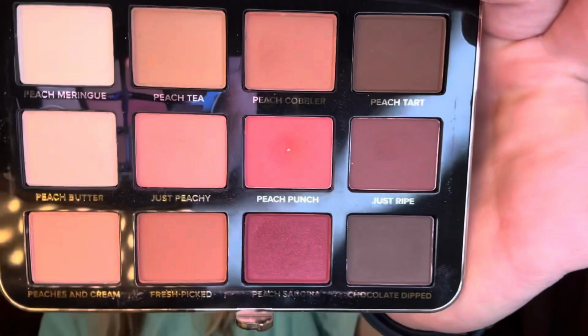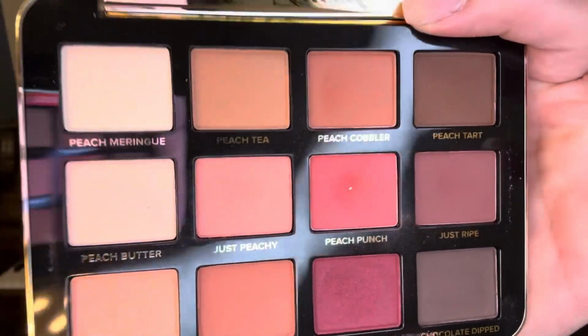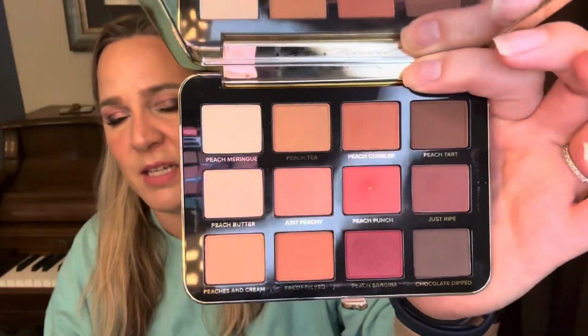That item is my Too Faced Just Peachy Mattes palette. I could cry. I have been working on the matte corally shade in this palette for months and months and months. And I finally have the tiniest baby pan. I would like to use it a couple more times to expand the pan just a little bit, but I don't know if I could do that right now. I just need to move on to the next thing because this has taken up so much time.